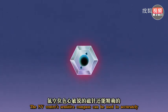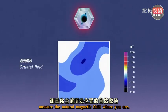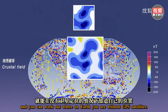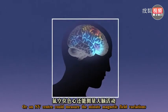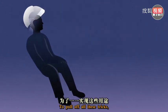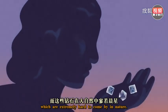The NV center's sensitive compass can be used to accurately measure the natural magnetic field where you are. Cross-reference that measurement with a detailed map of the Earth's magnetic field, and you can work out where on Earth you are without GPS satellites. Or an NV center could measure the minute magnetic field variations caused by brain activity, shrinking down today's bulky medical equipment.